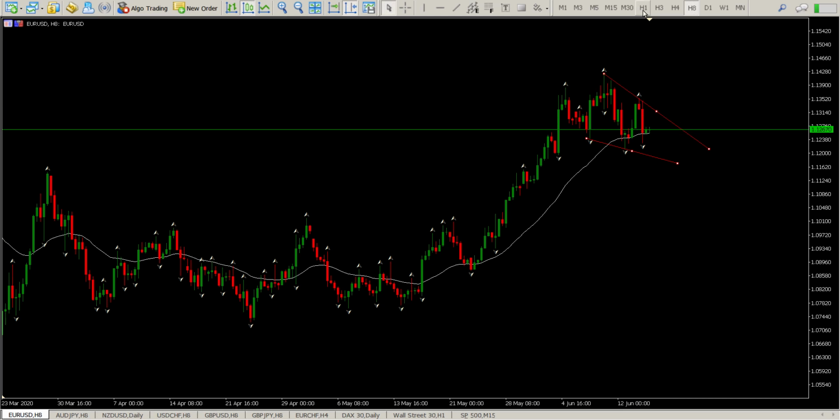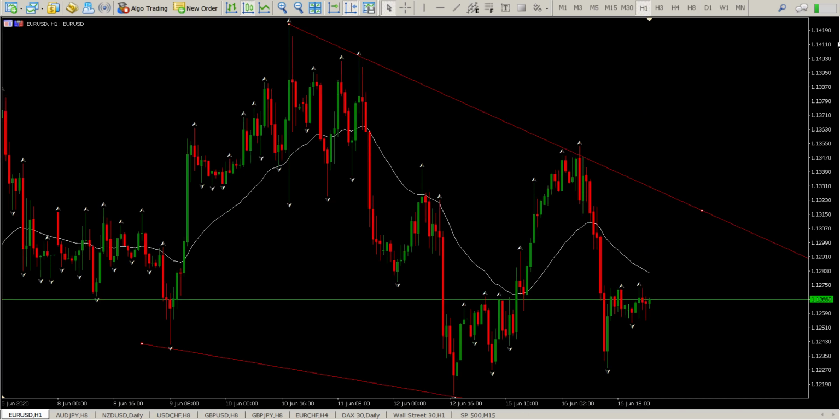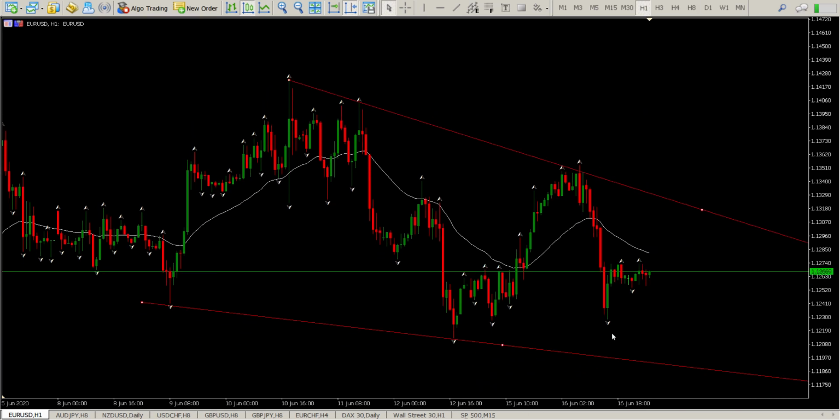Now, I think the interesting thing to note at the moment is that we are forming some higher highs here. So you can see there we are forming some higher, sorry, not higher highs, but higher lows. And it's still in a triangle. It's still consolidating. So I think my view from yesterday still stays, break and retest of that.